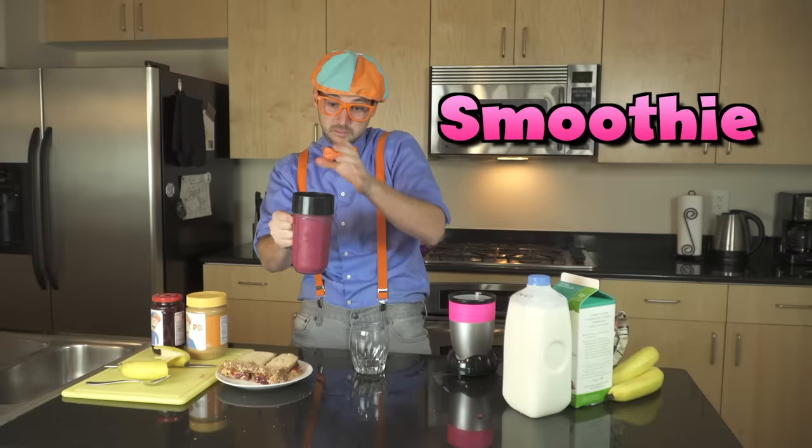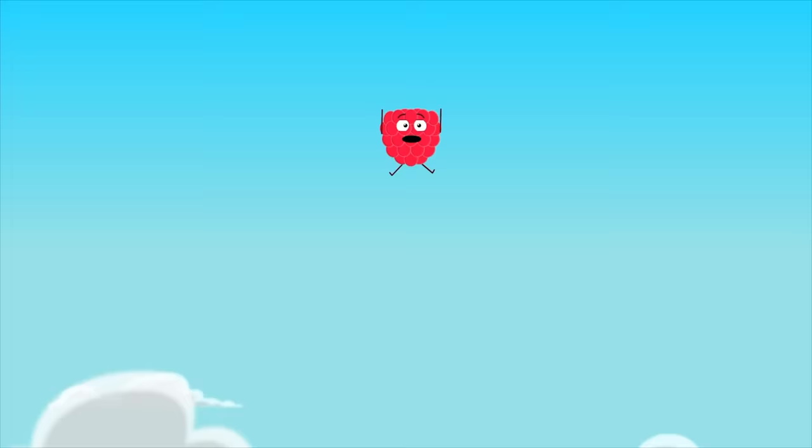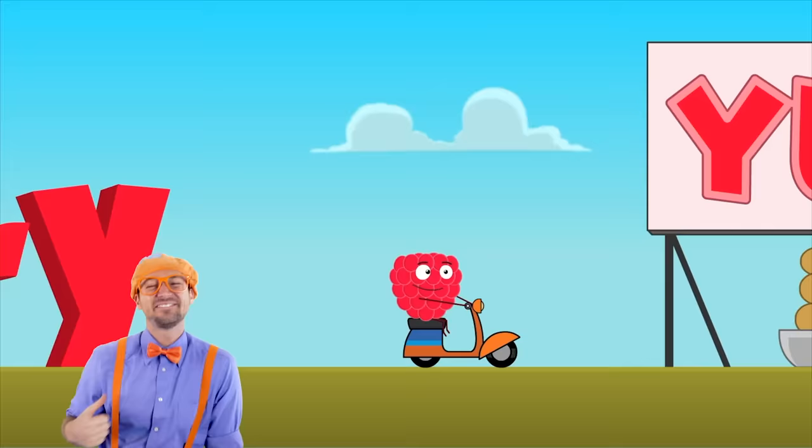Yum! All right, now it's time for the raspberry song. Raspberry, raspberry. Raspberries, raspberries. A tiny fruit, red and sweet, called a raspberry. Raspberry, raspberries, oh. Grows on a plant loved by honeybees. Raspberries, raspberries. Raspberries, I think they're very, very yum. On waffles and in yogurt cups.